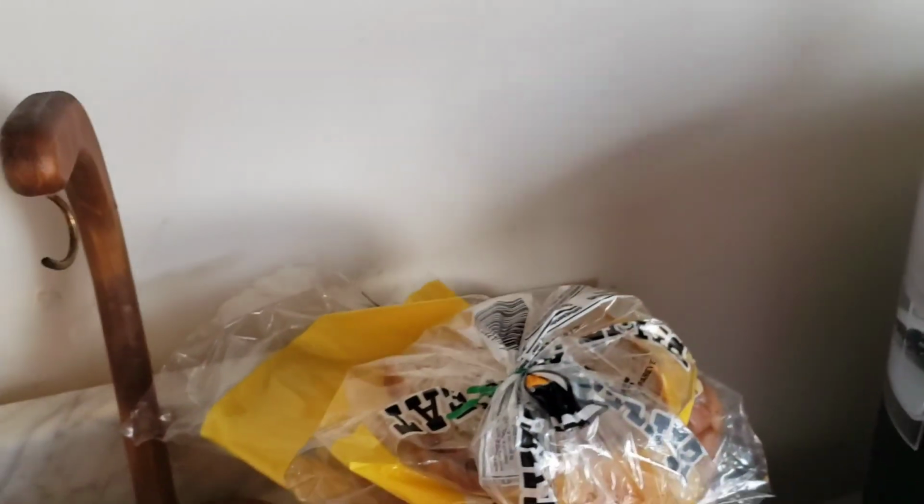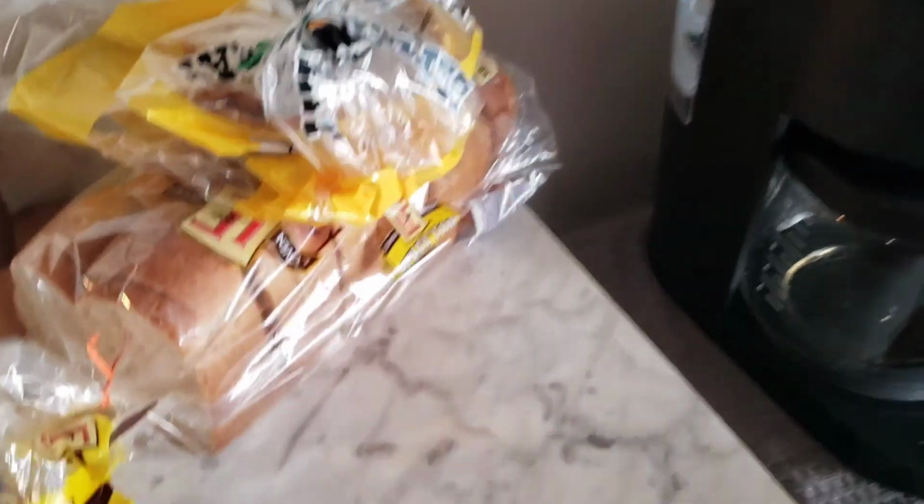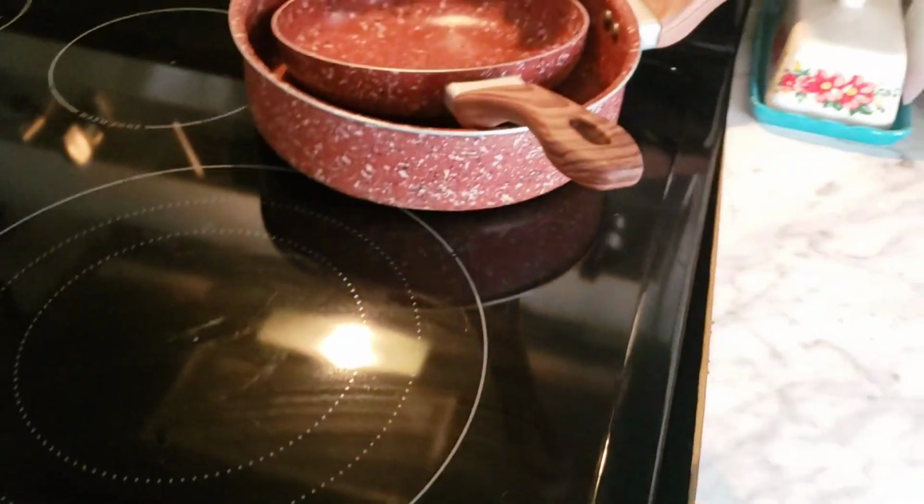I'm wiping this coffee pot off. Oh, this needs a wiping too. I haven't done it in a while.